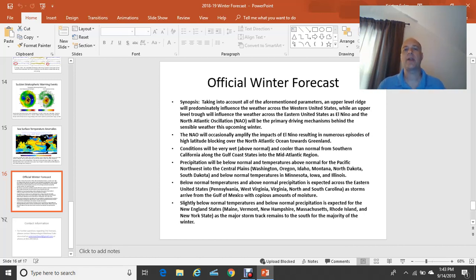But we do expect an upper level ridge to predominantly influence the weather across the western U.S. So that's going to be warmer and drier across the western U.S., while an upper level trough will influence the weather across the eastern United States. Okay. We expect that El Niño, along with the North Atlantic Oscillation, is going to be the primary driving mechanisms behind the sensible weather, what we actually see this upcoming winter here in Southeast Virginia.